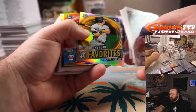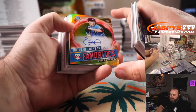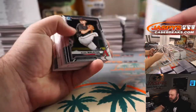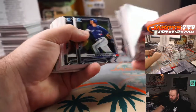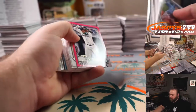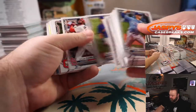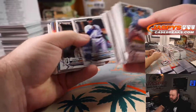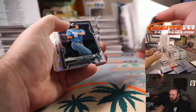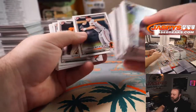Jake Cronenworth for the Padres, and Spencer Howard Gold Auto, 28 out of 50 for the Phillies. Christopher Adamczyk, nice rookie. Spencer Torkelson for the Tigers. Julio Rodriguez to 299 for the Mariners, Jeremy Reser. Spencer Torkelson for the Tigers, Dylan Carlson for the Cardinals, and Nick Madrigal for the White Sox. And Freddy Zamora, Atomic, for the Brewers. Jacob Teshma.